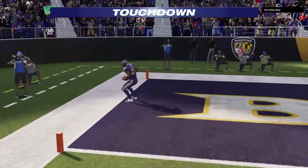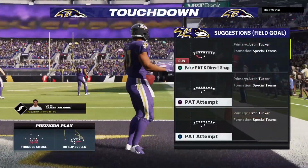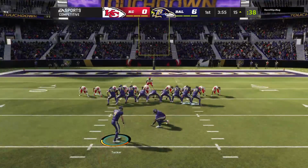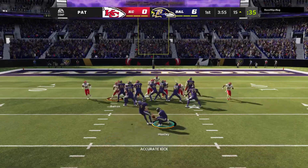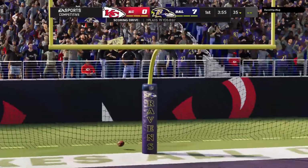Didn't work out so well because it certainly appeared the defense. And in for the Ravens touchdown. J.K. Dobbins from 19 yards away. And the Ravens have taken the early lead. Tucker with the extra point, and that makes the score 7-0.